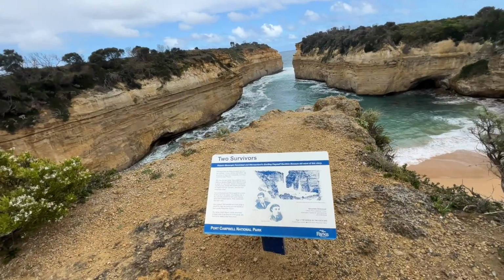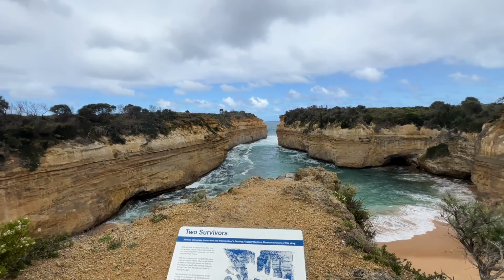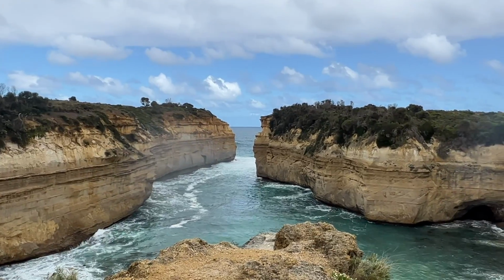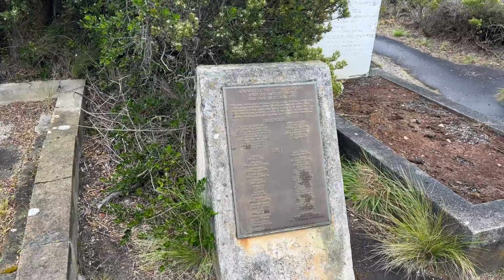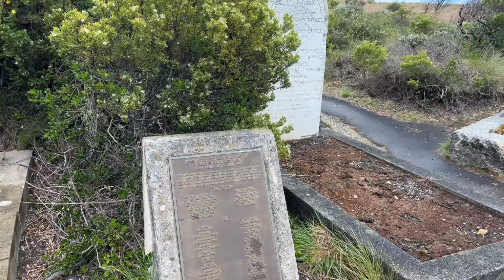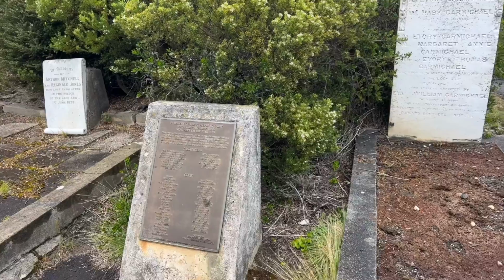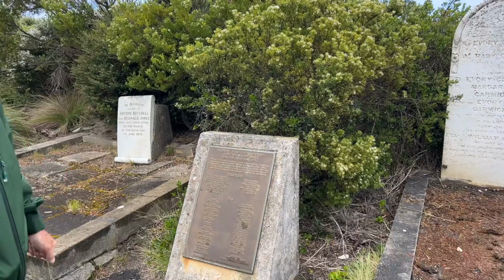We've just been reading the story about, now I understand why this is called the Tom and Eva lookout. When the ship wrecked out there were only 2 survivors. Tom and Eva. So there were 54 people on the Loch Ard and they only recovered 4 bodies, and then obviously there was 2 survivors. So these 2 graves here are where they buried the 4 bodies. The other 48 were buried at sea. There's a memorial there to them.